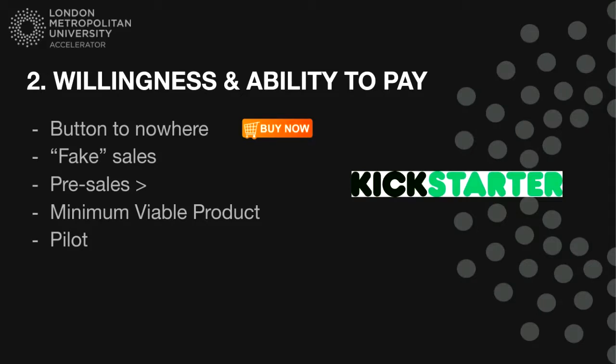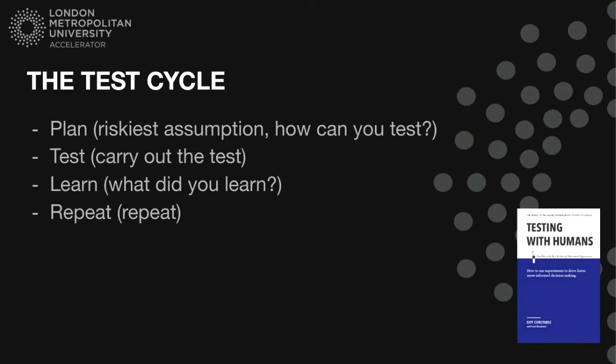Okay, moving right along. The testing cycle, and I think this is the last thing I want to say about testing, is that this is something that you're continually doing with every aspect of your business. On day one, your business is completely full of unknowns. And so our job as entrepreneurs is to try and turn those unknowns into knowns by conducting experiments. The cycle we use to do that is to go through this loop called plan, test, learn, repeat.